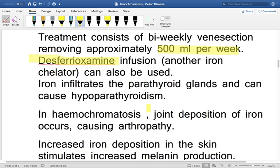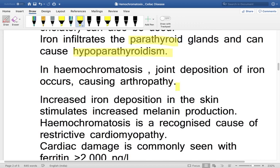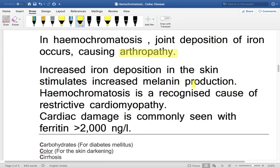Now, what will happen because of hemochromatosis? This iron can infiltrate the parathyroid, and that is the reason for the development of hypoparathyroidism, which you should remember. The iron can also deposit in the joints, which is why arthropathy can occur. Iron can deposit in the skin and leave a brown discoloration, as if melanin got deposited.